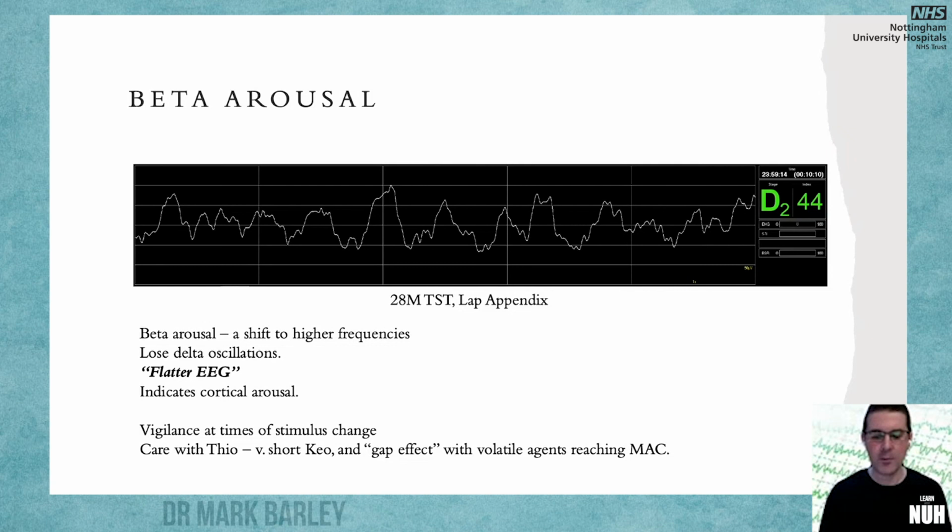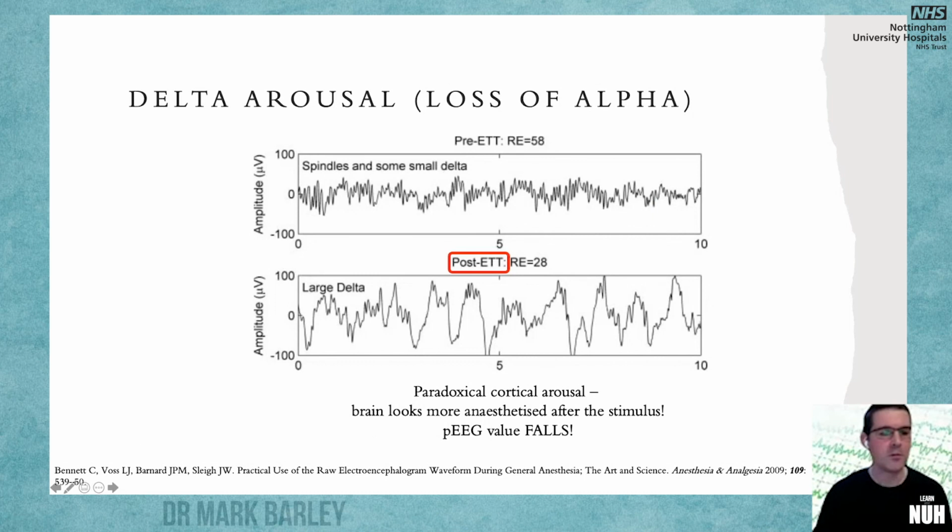Another form of arousal is delta arousal. And this is actually paradoxical, really. So here we've got a nice trace. This is the Entropy system. So we've got an EEG that shows us up and down slow oscillations with these alpha spindles on top. The patient's been intubated. Then immediately afterwards, we're just seeing delta, great big waves with few of these alpha oscillations. And this is paradoxical cortical arousal. The brain looks more anaesthetized after the stimulus. That's the wrong way around. That shouldn't happen. And the processed EEG value can fall.